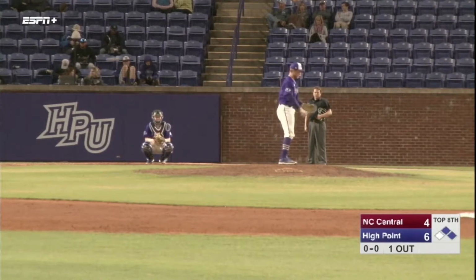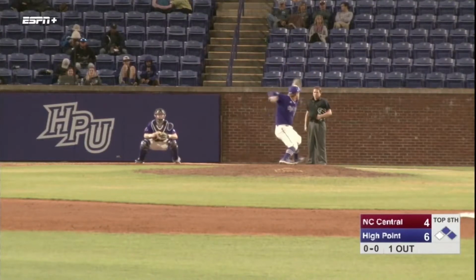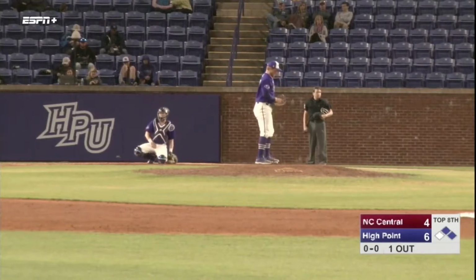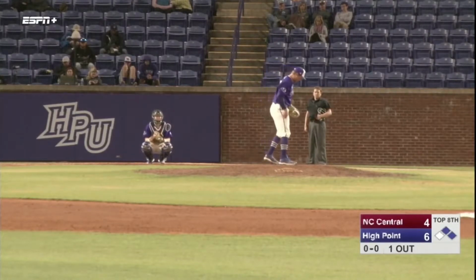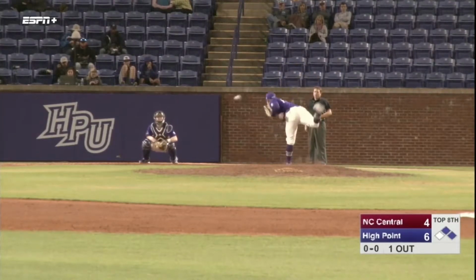If you're just tuning in, we'll give you a quick recap. John Carubba taking you through this one. In the bottom of the second inning, High Point, in what feels now like a million minutes ago, took a 2-0 lead thanks to a single to left field off the bat of Trent Harris, who since had to leave the game. He gave High Point the 2-0 lead.